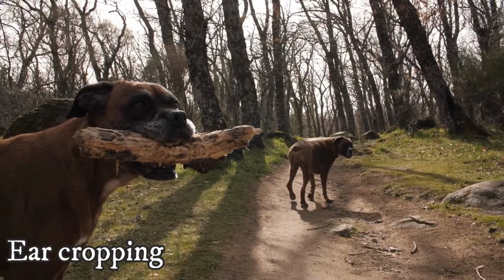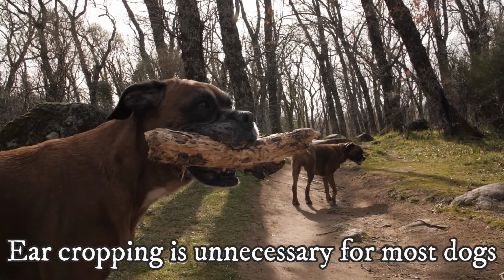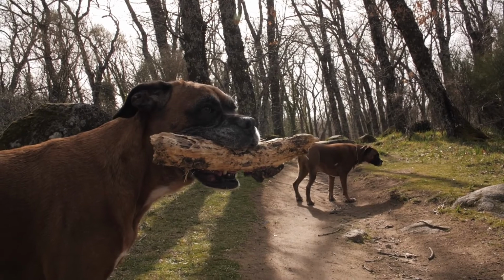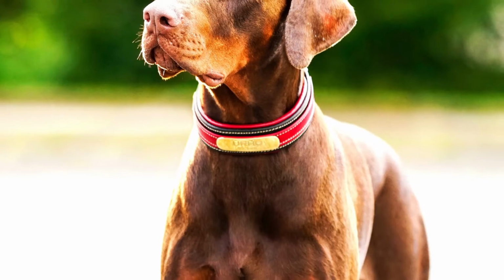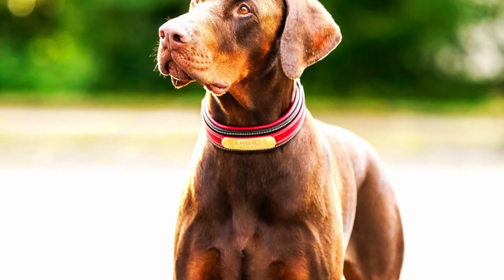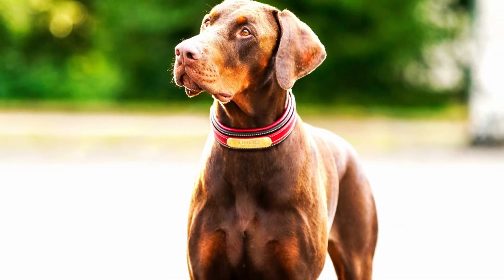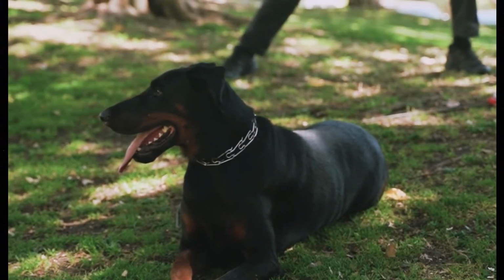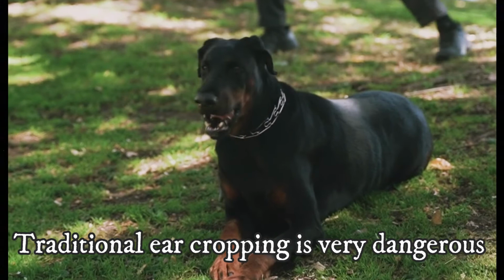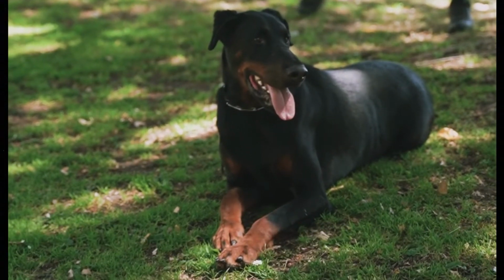Now let's mention the cons of ear cropping. The biggest con probably is that ear cropping is unnecessary. Today, when most of the dogs are companion dogs and you can prevent ear infections even in dogs with floppy ears, there is no real reason for ear cropping in most of the dogs. Especially if the cropping is done traditionally and not surgically with the veterinarian, there are big health risks and the dog can potentially lose the hearing. Traditional cropping is also extremely painful and stressful for the pup.